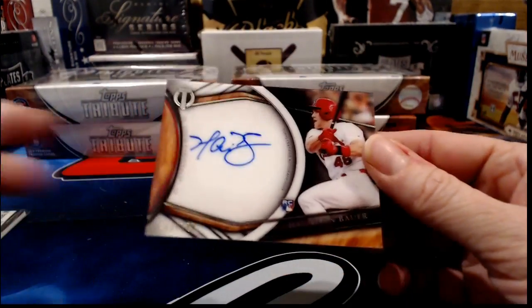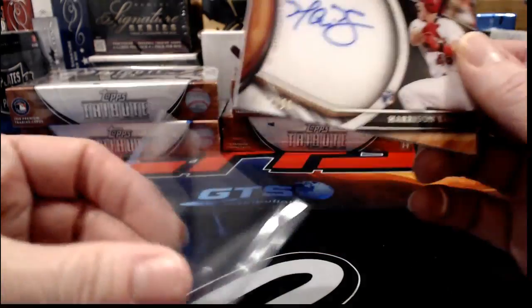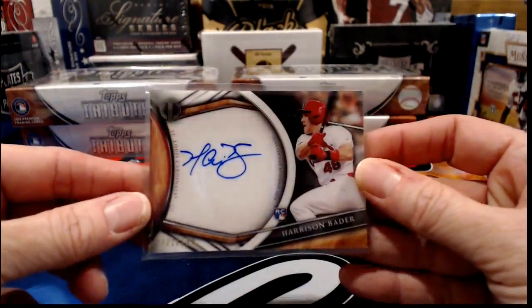And that is numbered to 199. Little rookie hit there for the Cards.